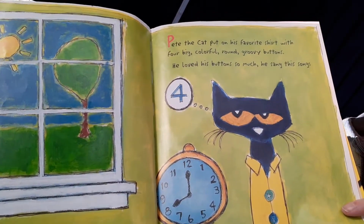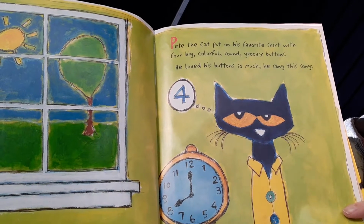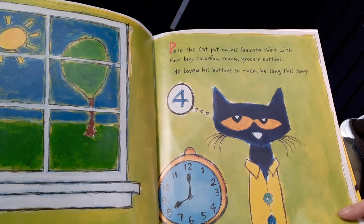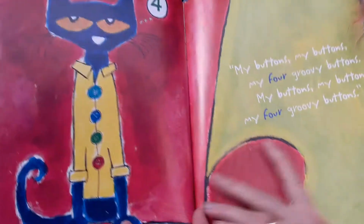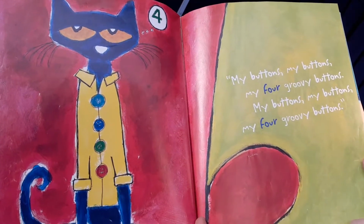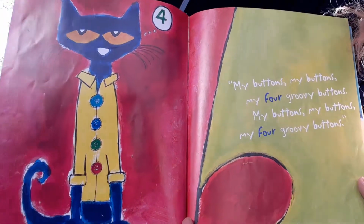Pete the Cat put on his favorite shirt with four big, colorful, round, groovy buttons. He loved his buttons so much he sang this song. My buttons, my buttons, my four groovy buttons, my buttons, my buttons, my four groovy buttons.